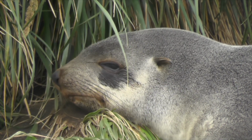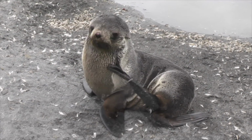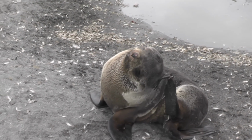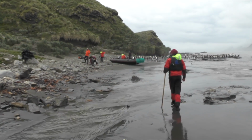We also came across a familiar face down here, the Antarctic fur seals. These were hunted to near extinction, but now thrive here in great numbers. You have to be mindful of them, as they can be territorial, so you always give them a wide berth.